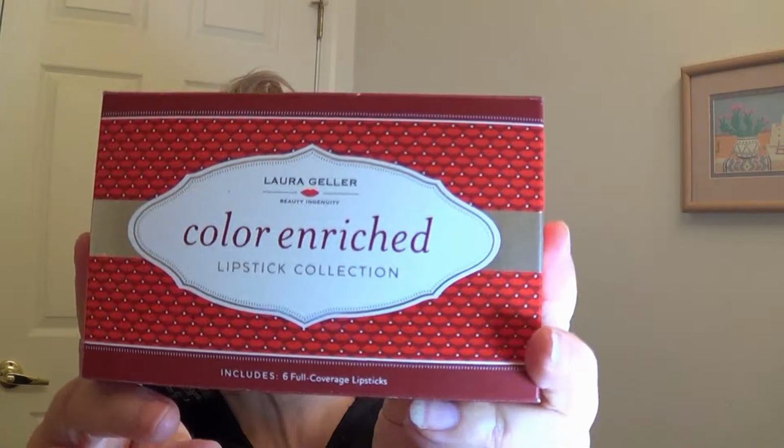That's all. So today I have a haul, and it is an Amazon haul, an Ulta haul, and a QVC haul. So let's start with QVC. There was only one thing, although it's multiple things in a box. This is the Laura Geller Color Enriched Lipstick Collection.